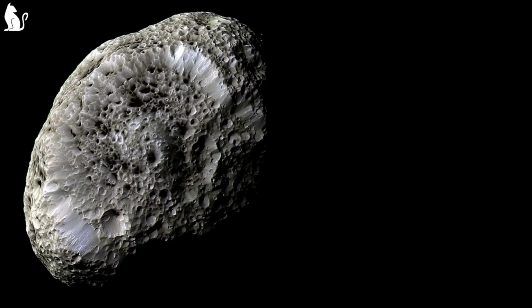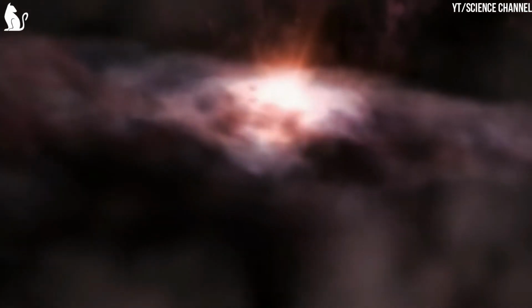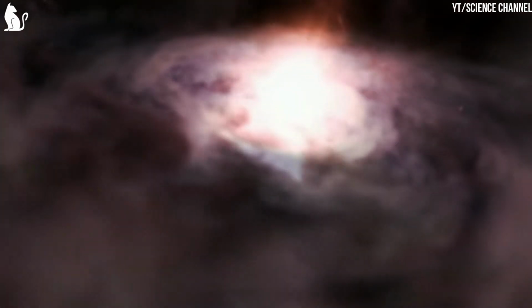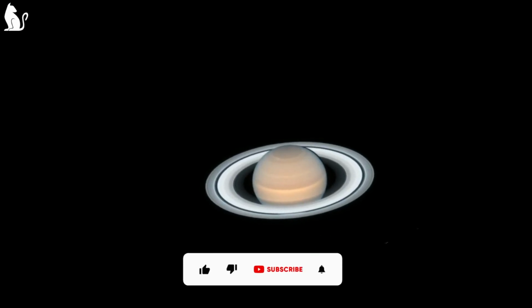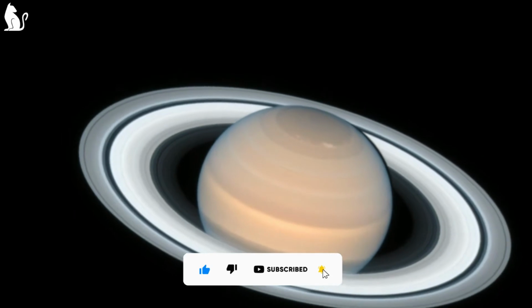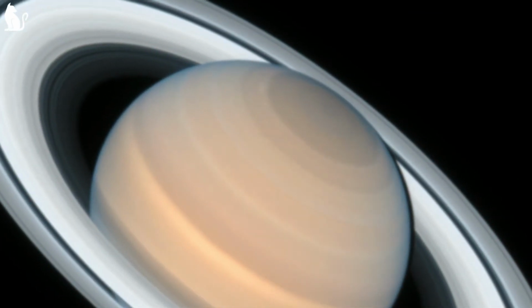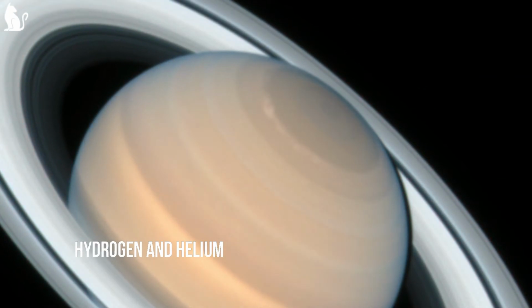The last time there were collisions large enough to disturb a moon of that size was 4 billion years ago, during the late heavy bombardment. A whirlpool of gas and dust was drawn in by gravity, as the rest of the solar system was forming 4.5 billion years ago. And that became Saturn. As Saturn moved out into the outer solar system, it took around 4 billion years for it to settle into its current location. Saturn, like Jupiter, is mostly composed of hydrogen and helium, the same elements that make up the Sun.